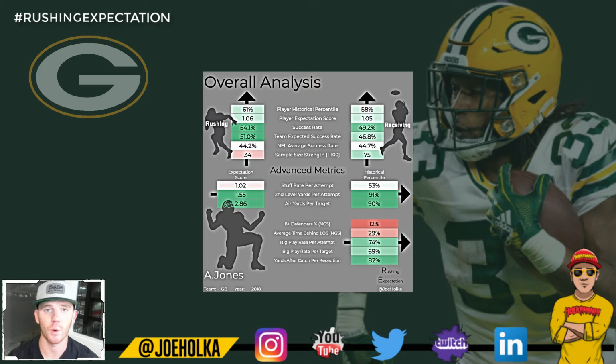But if things break right, I see no reason why Jones couldn't outperform guys like Leonard Fournette and Marlon Mack, who are going off the board in that same range, but they probably have a larger range of outcomes even than Aaron Jones in 2018. Definitely carry a little bit of downside in the pass game as well. Late third round feels like way too low for this type of talent. Someone like Aaron Jones, rushing expectation supports that, and if we see signs of increased volume early, it's definitely a player that I'm going to be taking advantage of in DFS until he's priced accordingly.